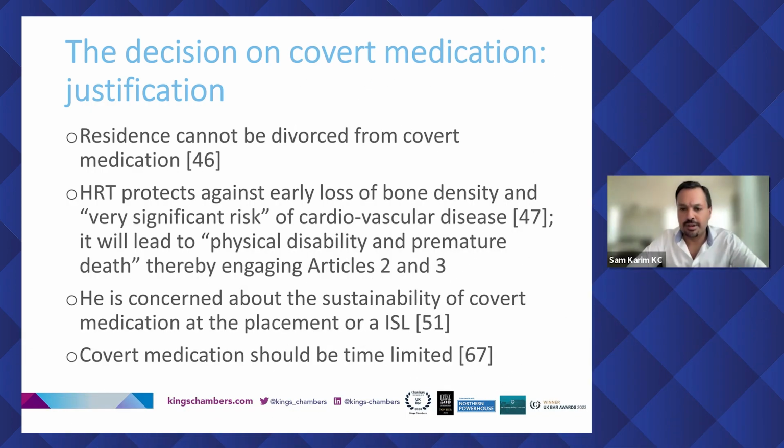In terms of the justification as to why he reached that decision, he first of all concluded, and this was something which underpinned the entire judgment, that residence can't be divorced from covert medication, i.e. that one of the main reasons why P remained in a placement away from residing with mother, with whom she wanted to reside, was because of the covert medication. So you can't consider, in his view, residence without considering the nature of covert medication and vice versa. That was against the backdrop of the clinical evidence, which demonstrated that the HRT actually protected P against early loss of bone density, and there was a very significant risk of cardiovascular disease.